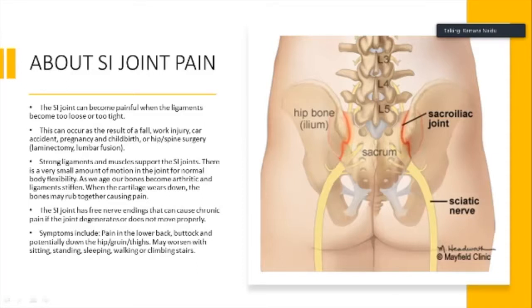So we do have our physical therapy group here at California Orthopedics and Spine. When I send patients for sacroiliac joint dysfunction, they will work with you to strengthen the ligaments and muscles around that joint. Even though there's a very small range of motion, we can see some arthritis and ligaments stiffen over time. And then what happens is the cartilage inside the joint will break down and result in the bones rubbing against each other. When that happens, that sets off the nerves within the joint and outside the joint that send the signals up your spinal cord into your brain to say, hey, brain, you have some low back pain, either on one side or both sides.